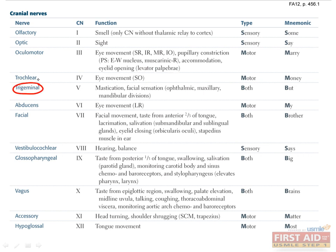The trigeminal nerve, or cranial nerve 5, primarily mediates sensation to the face. The only motor component of 5 is the muscles of mastication, meaning chewing. The facial nerve, cranial nerve 7, controls the muscles of the face except for the muscles of mastication that are controlled by 5. 7 also mediates lacrimation from the eyes and secretions from all the salivary glands except for the parotid gland. So which nerve mediates the parotid gland? That's cranial nerve 9. The facial nerve also mediates taste from the anterior 2/3 of the tongue through the chorda tympani. And which nerve is it that mediates taste from the posterior third? It's also cranial nerve 9.